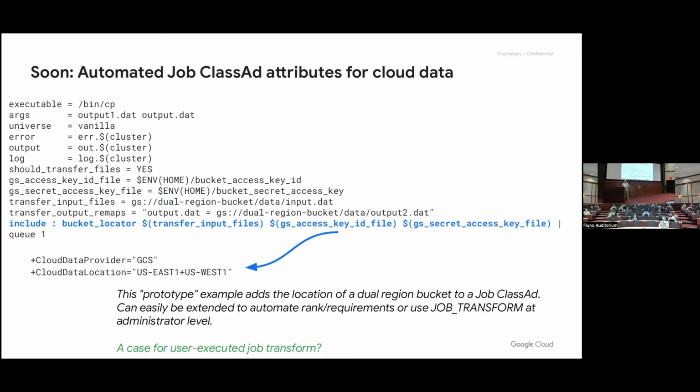One thing I want to point out here is I'm not exactly fond of the syntax in blue. It's a little bit, I don't know, clunky, because it's mixing command, submit syntax with $ signs and stuff like that.